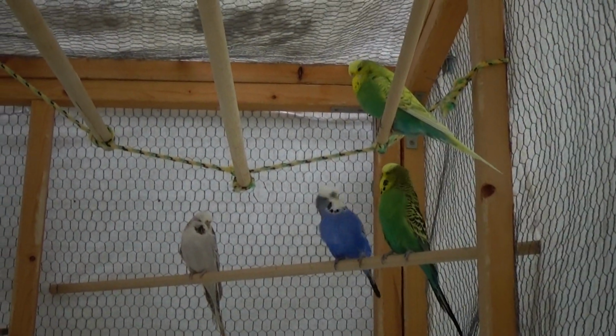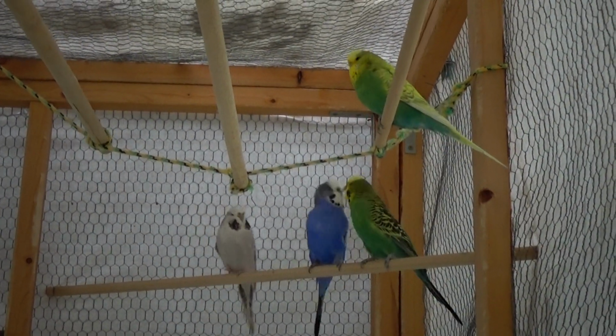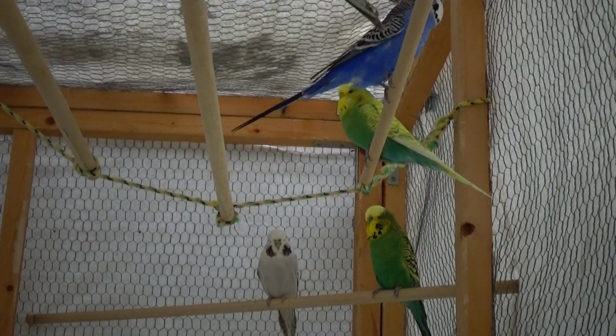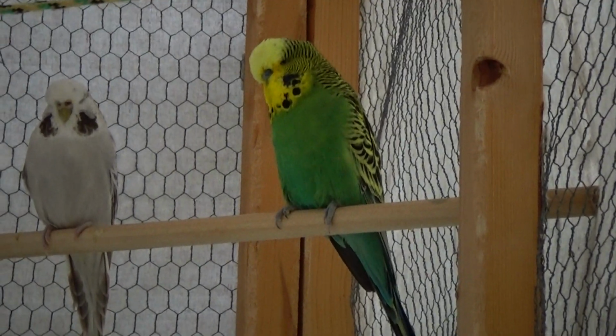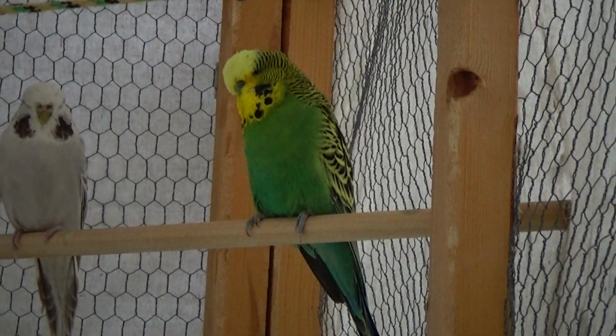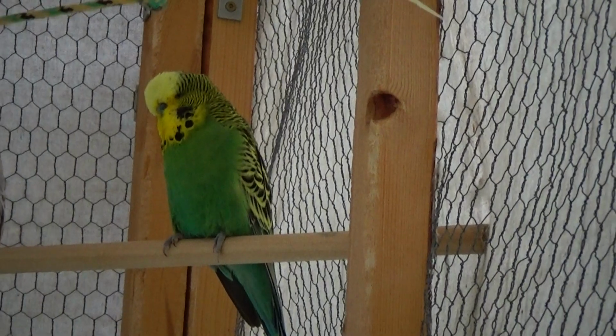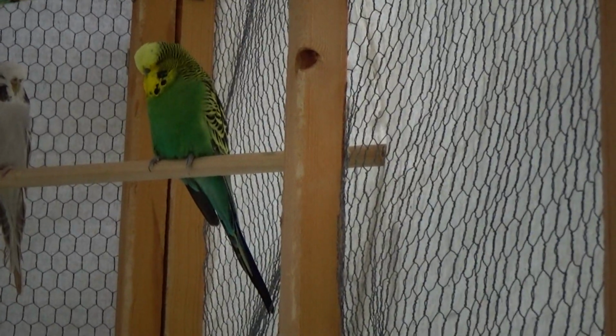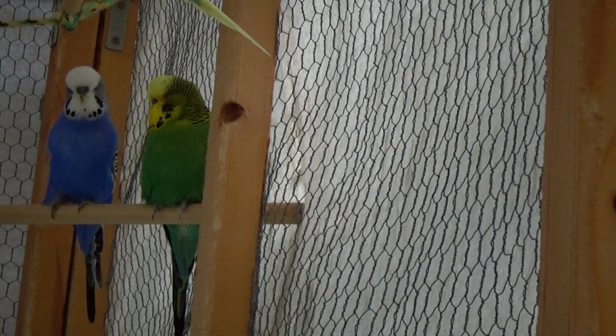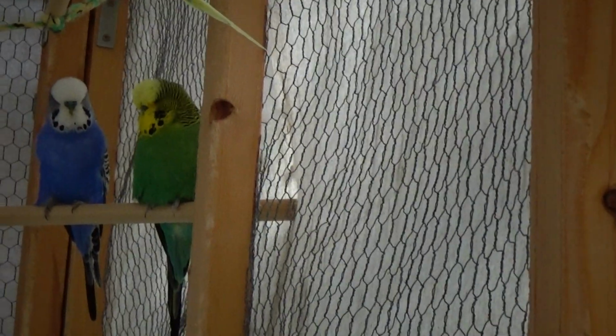So that's Bubba, the suspected baby daddy, over there wrestling with Royal. He's a normal green. He might actually be a dark green, I think, not a normal green. And he has blue highlights, so this is one of those things where it's kind of hard to tell the details. He's definitely a normal green, normal markings. He's a pretty high-value bird. He's got good size and a nice shape and good feather and everything else.